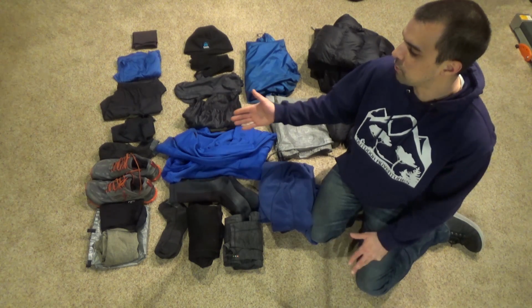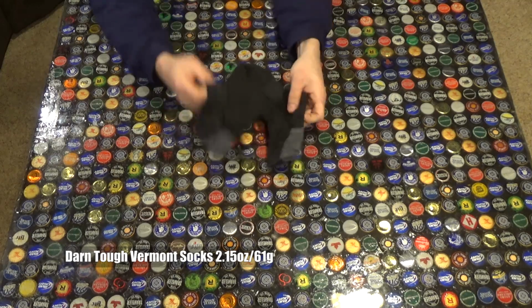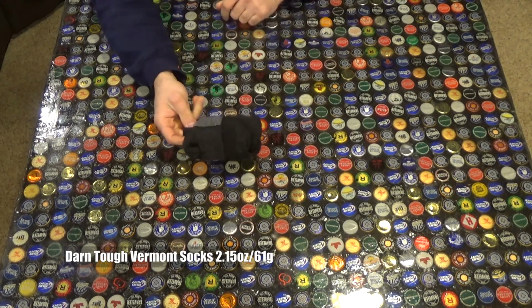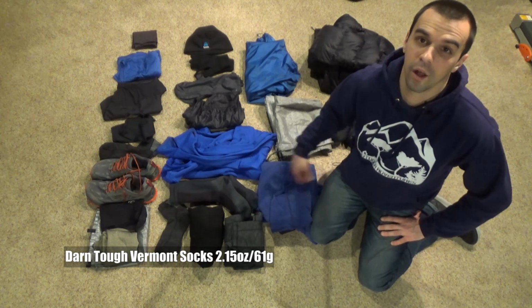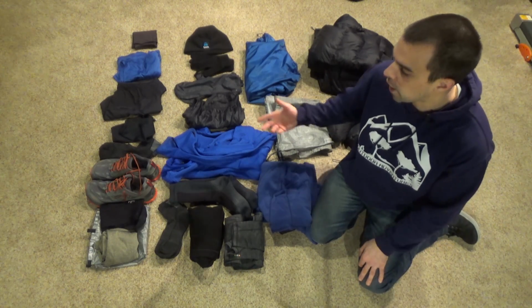Obviously, like almost everybody out there, I'm going with Darn Tough Vermont socks. I'll have one pair on at any given time, obviously, and I'll have a second pair packed away or drying out somewhere on my pack if the first pair is wet.